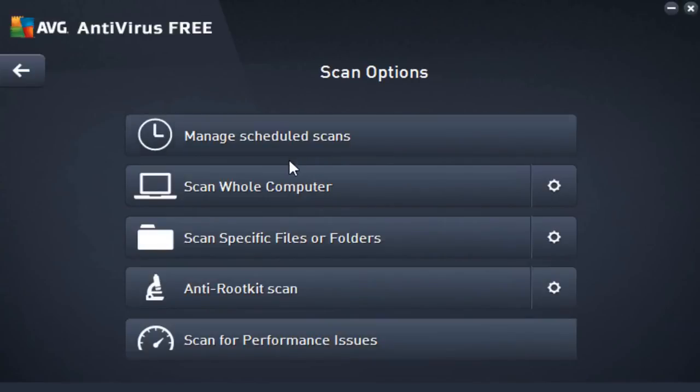On top of that, we can scan our whole computer, which is quite self-explanatory. We can also scan for specific files or folders, so if we see a potentially malicious file and/or folder, AVG will go ahead and take care of that. And on top of that, we also have an anti-rootkit scan, so if we want to scan specifically for rootkit viruses, we can go ahead and do that. You can also scan for performance issues, but in order to do this, you'll need to download AVG's own tune-up software, which I did not find as necessary, but if you guys want to go ahead and do that, you can. It scans for registry errors and other stuff of that nature.